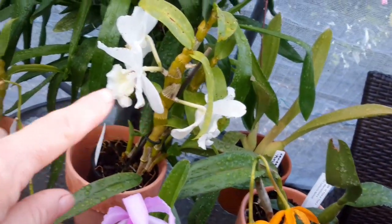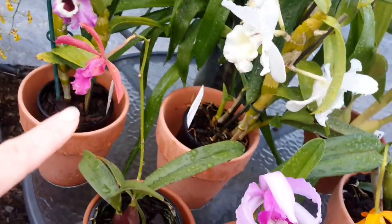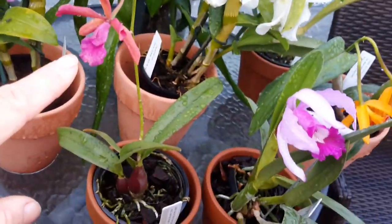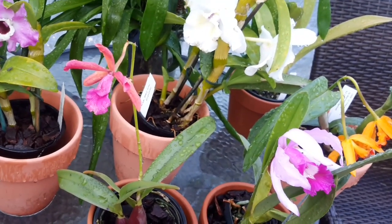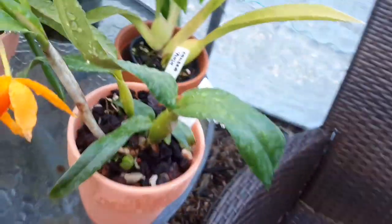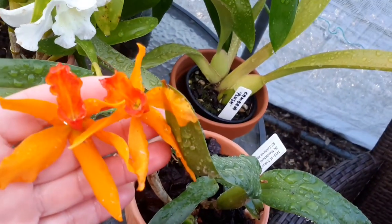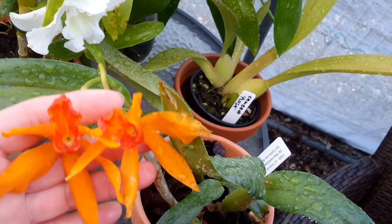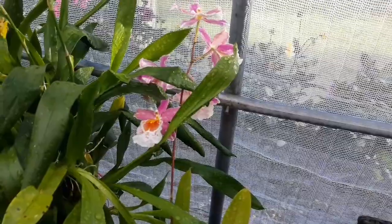Behind it we've got the two Den Nobiles. They're still going, but slowly losing their blooms. This Epicat Red Star is also losing its blooms. That's the last bloom on that one. Excuse the chicken. And this Californian Matonia cross, California Apricot, is doing really well, so I'm pleased about that. And the Cambria Plush is fading fast but still holding on to its blooms.